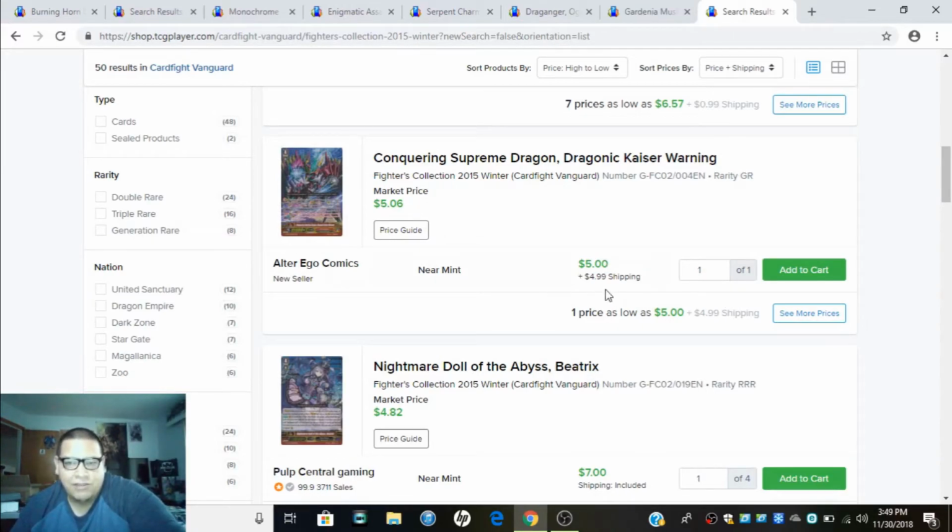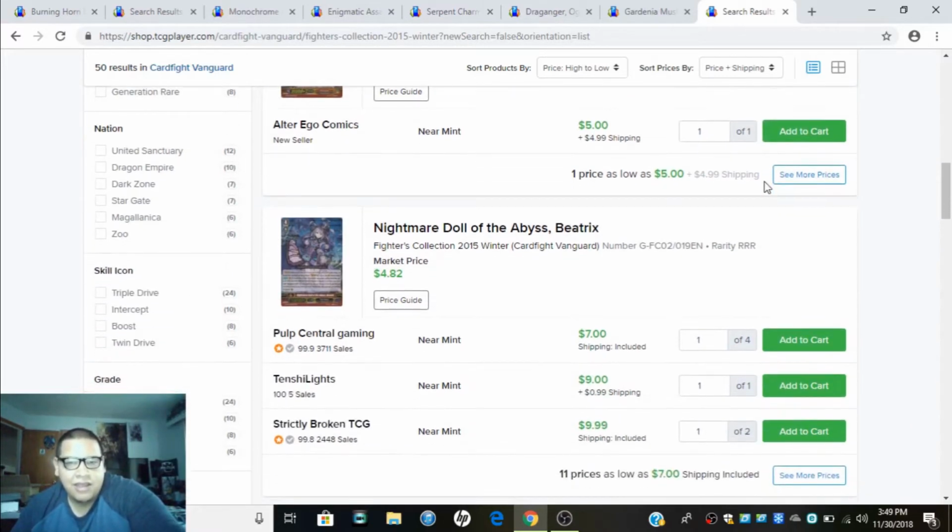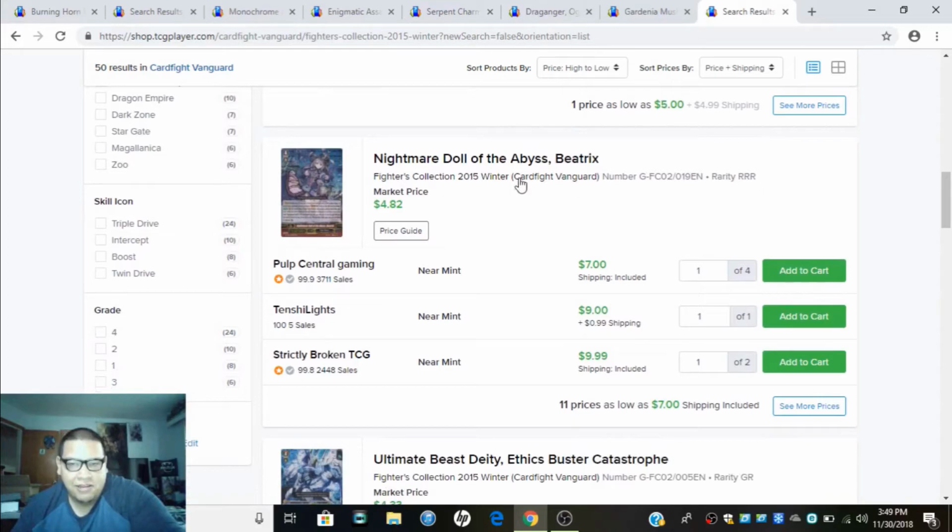There's only 1 listing right now at the moment for $10 basically. So I'm assuming if you guys have them, put them up in the market. You can probably put it for like $15, and people will probably still maybe buy it. Another money card, the Stride for Nightmare Dolls is basically $10.